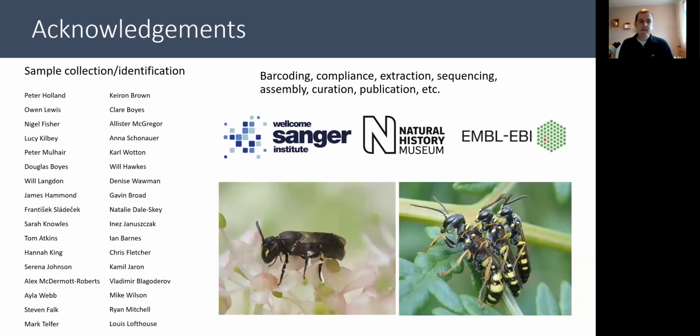So that just leaves me to acknowledge all the people who are involved with the project. So I have here a list of the people who've been involved with collecting and identifying samples on the Whiteham Genome Project from various different taxa. Most of the Aculeates have been identified by myself and Stephen.